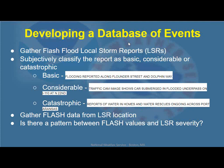And then we go back and look at the FLASH data from the location of the local storm report, and then we try to determine, is there a pattern between the data we're seeing on FLASH and the local storm report severity of basic, considerable, or catastrophic? So maybe that way we can get an idea of what numbers we might need to look for to start using these impact-based tags.